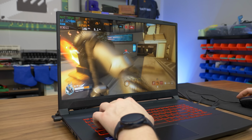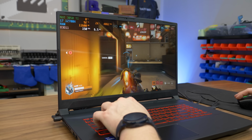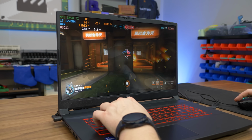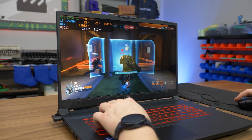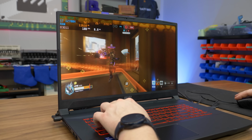Yeah, and I definitely do appreciate this bigger screen, because if I was on a 15.6, I would not be having a very fun or playable experience, just because I'd be squinting hard right now.